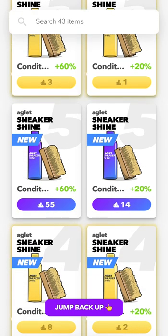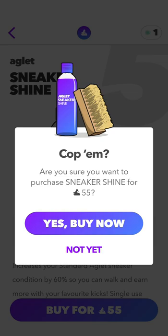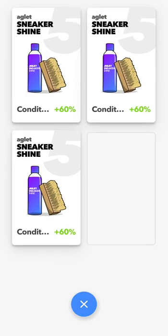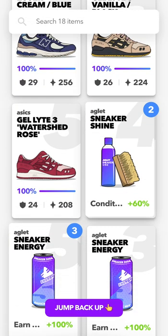So now, for example, I need sneaker shine. Let me demonstrate it for you. I will just click on this, then click on buy, because I have a lot of aglet coins. It's loading already. Now I've successfully purchased an NFT sneaker. So this is my shelf. I've already purchased 3 NFT sneakers, not just 3. I have a lot of them.